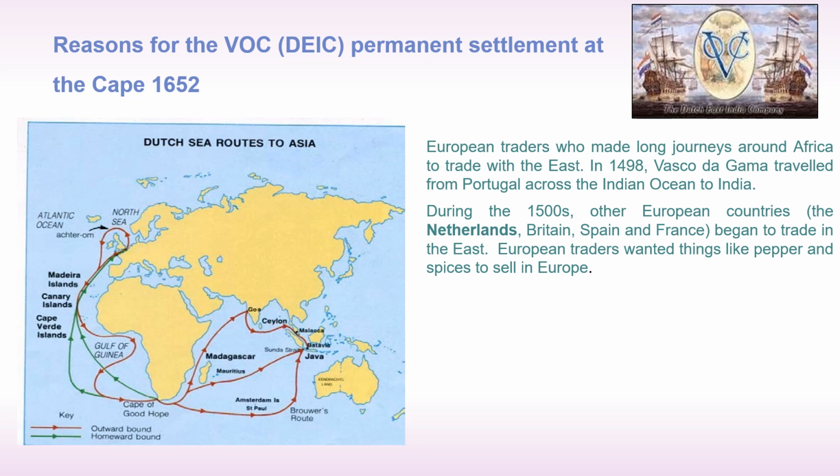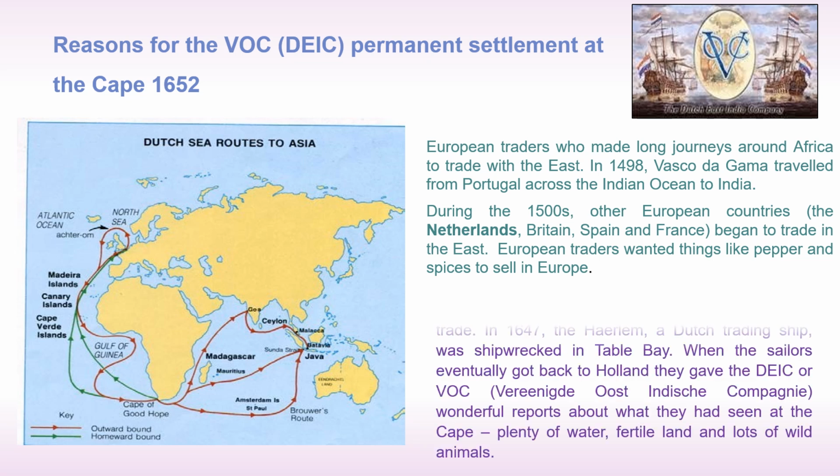And in the 1500s, the other European countries like the Netherlands, Britain, Spain, and France also decided they wanted part of this lucrative trade, and they wanted to spice their food up by getting all the delicious spices from the East. So they set sail in their boats, and in 1602, the Dutch East India Company from the Netherlands set up trade and monopolized this trade, and said they were the only people that could trade to India and to Asia.